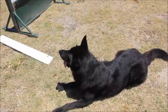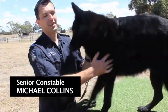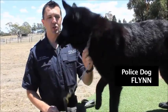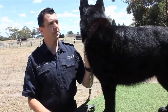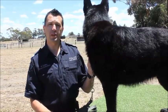My name is Michael Collins. I'm a Senior Constable of Police attached with the Police Dog Squad. And this is Police Dog Flynn. He's a 3.5-year-old German Shepherd. He's been bred through our breeding program. His dad was a police dog, and he's got 3 half brothers that are police dogs.